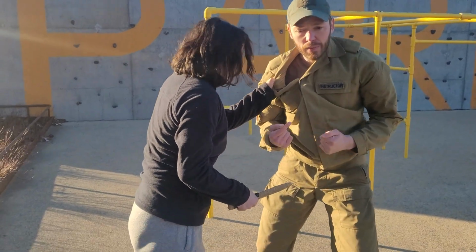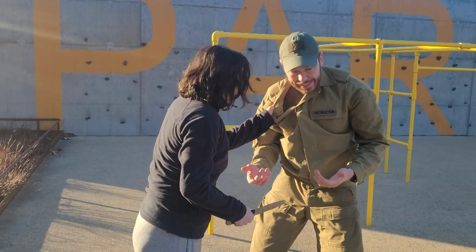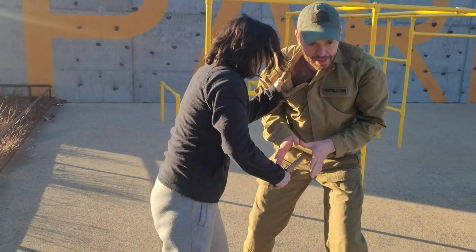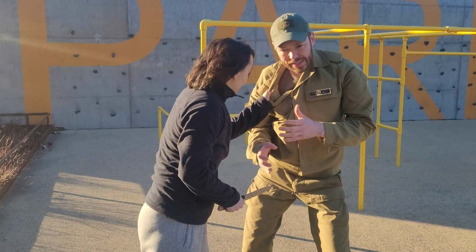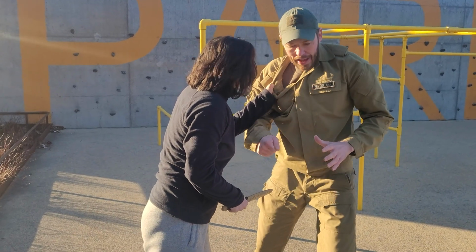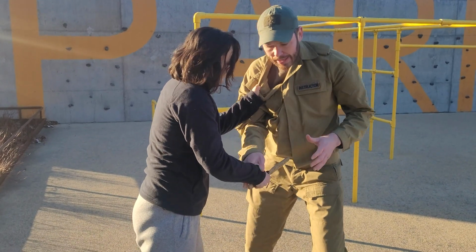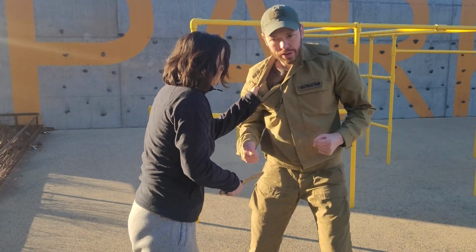But this is not where it ends, because if we just deflected the attack, she's going to pull back and attack again. Maybe next time you're doing this, you can actually misdirect or get attacked, or the person is going to learn your defense and apply something else, change the direction or do something else. So we need to not give the opportunity to do a second attack.